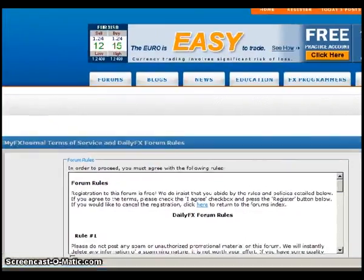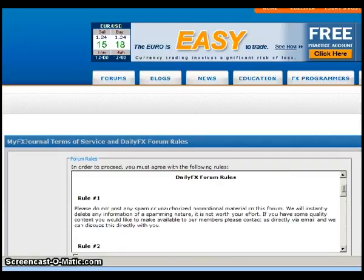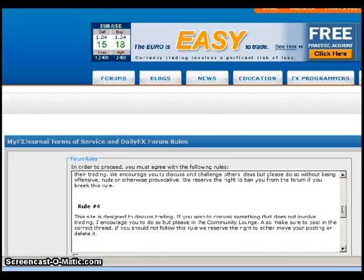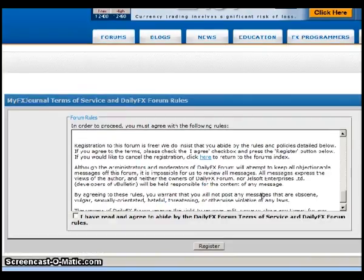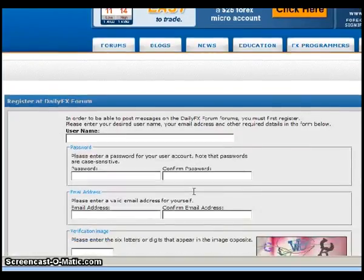And actually first we're going to have some terms of service and DailyFX forum rules. I do suggest reading through the forum rules. Obviously, profanity and spam and things like that are not allowed, but it also gives you insight on how to use the forum and how different traders can use it in terms of their individual needs. So you would go down to the bottom there, click where it says I have read all the rules, and then you would go to the formal registration page, and that will bring up here.